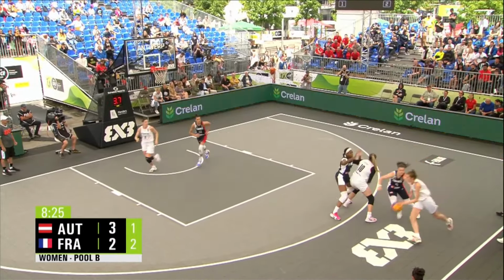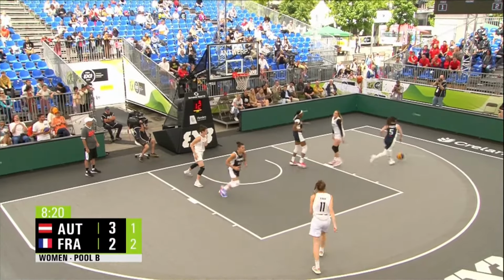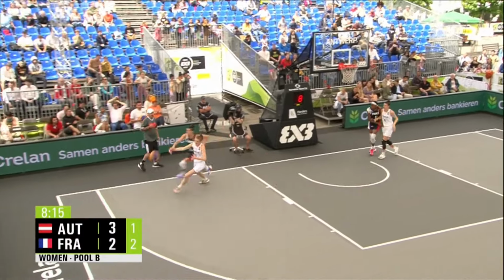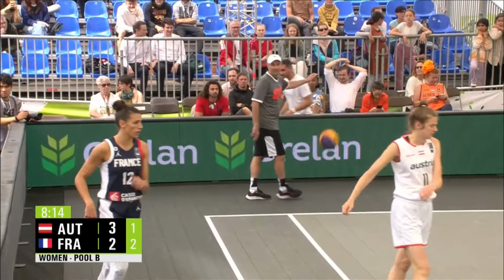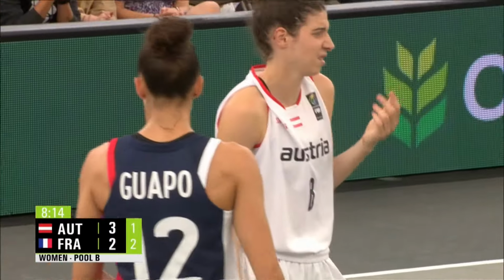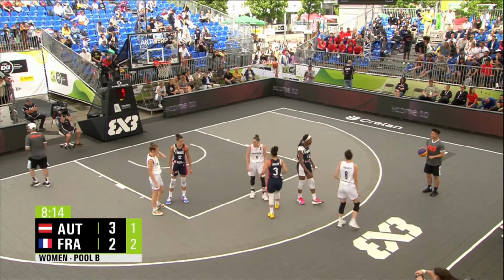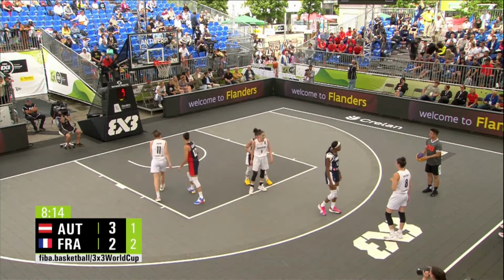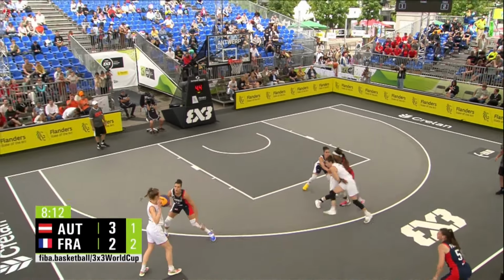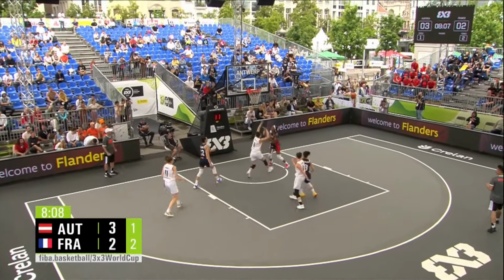The problem earlier against New Zealand is they just waited too late to get the scoring started. They really heated up late in that game, had a chance. Off to a better start here against France. But we got 8:14 to go, so the story is still being written in this contest. It's ebbs and flows, ups and downs on this 10-minute sprint to 21.